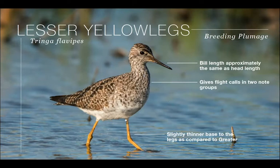The base of the legs is a little bit smaller here than you'll see on the next slide. It kind of flares out to the leg joint. In flight, they give a flight call of 2 notes, and the greater yellowlegs gives flight calls in 3 or 4 notes. So if you have a group of them flying over, and you hear that, that's a lesser. You hear that, that is a greater. The greater has a little bit more resonance to it from being a larger bird, but when you hear 2 notes, lesser.